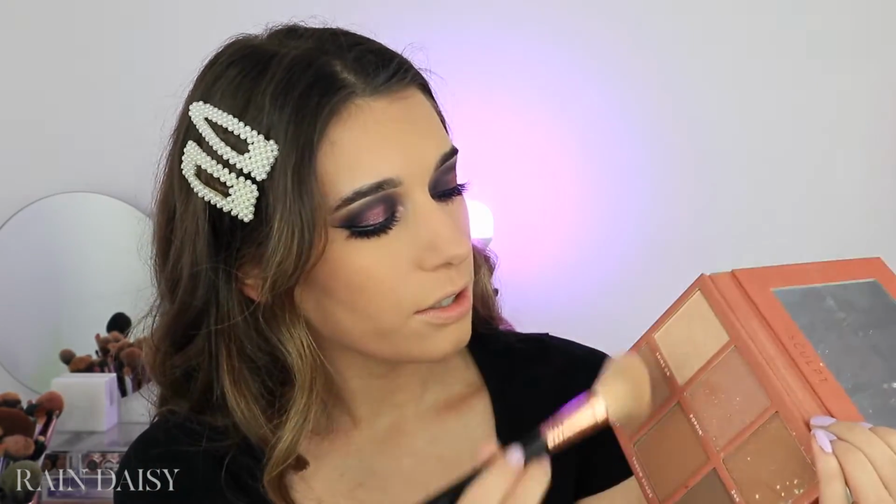Now I'm going to go in with some contour. I'm going to use my Sigma Sculpt palette today, and I'm going to take the shade Faking It and Throw Shade. I like to mix the two, and with an angled brush I'm just going to put it into the hollows of my cheeks and swipe it up towards my cheeks so it all blends together, and I'll contour my jaw a little bit.